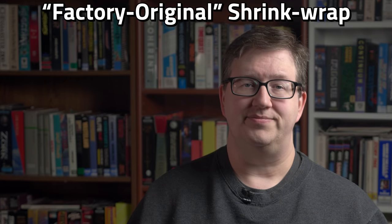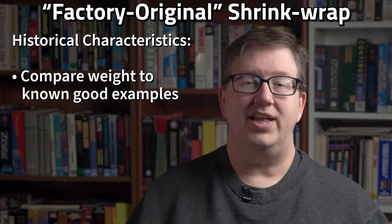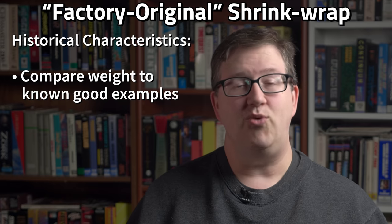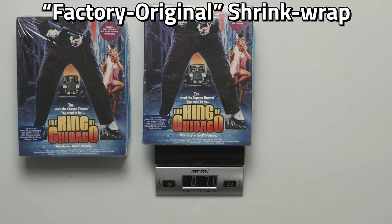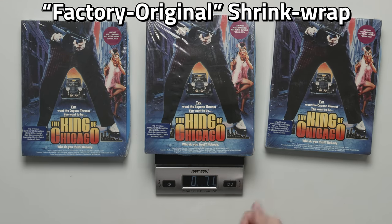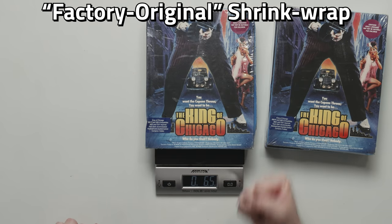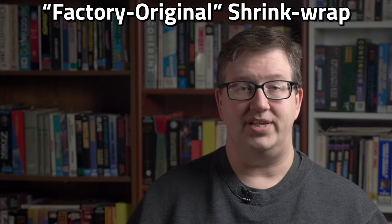If you have a sealed item that you're just not sure about, and you have other collector friends willing to help out, you can weigh it. Then your collector friends who have known good examples of the exact same item can weigh theirs. If your item has the same weight as theirs, you may still not know if your wrap is original, but at least you'll know that your item is complete.